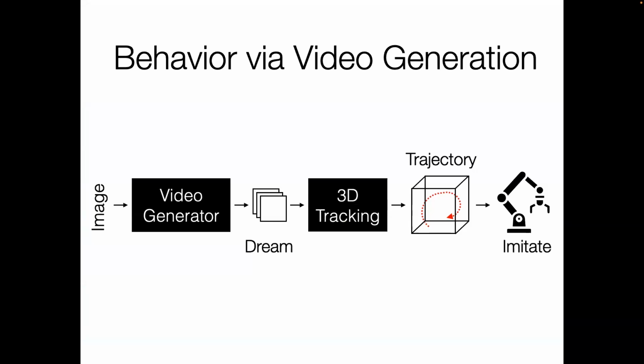So this is an approach where basically you're doing behavior generation via video generation. And the hypothesis here is that the video generator has seen so many situations that we should get good generalization to new things even if we've never collected physical examples of that.